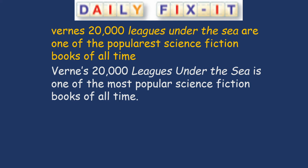Here's the correct answer. Verne's should be capitalized because it is the proper noun. It's his book, so it's apostrophe S. 20,000 Leagues Under the Sea is the title of the book. That's why it's in italics. And we don't say popularest. We will say most popular. If you remember your lesson from yesterday, we talked about more and most, and we're talking about being the most popular book of all time, and I will stress the word all again here.